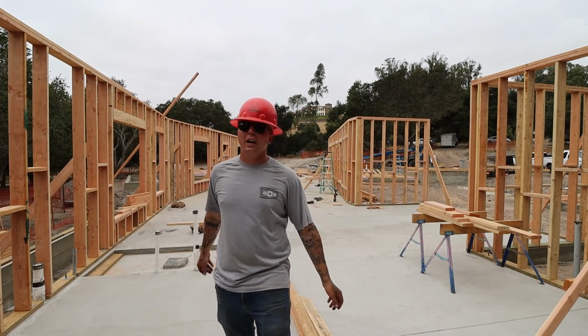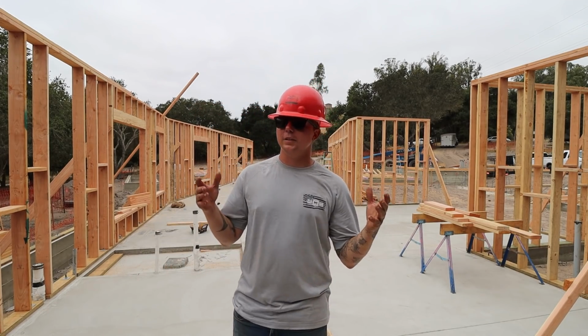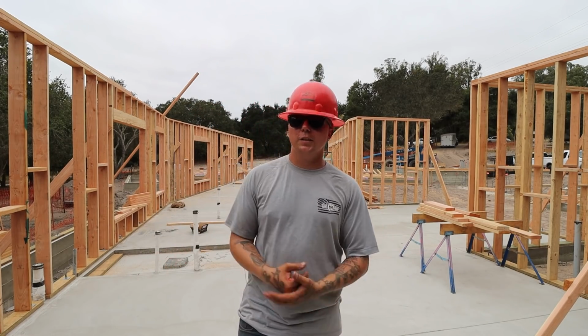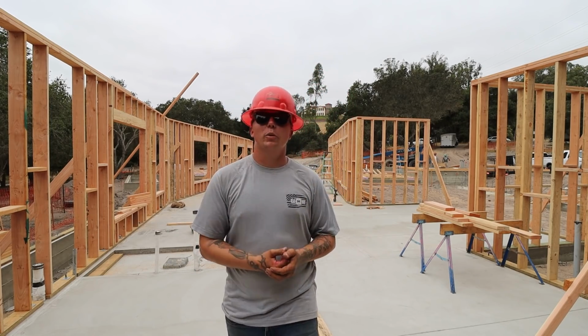We have walls, you guys. The owners are watching this. I hope you guys are stoked. I hope you guys are happy to get to see your house get built, the progress and everything involved. There's a lot of hard work that goes into it. You guys are going to have a beautiful home when it's done though.